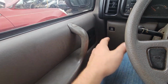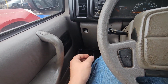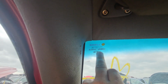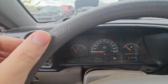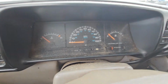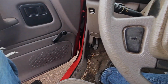Crank windows, manual locks. Should pop the hood on this thing. Ooh, that hood really works very nice, unlike all the ones I've got. It was due for its next service in 2017 or 101. So this thing has been parked for 6 years at just under 100,000 miles. We're gonna go around and pop the slider door because I want to get out of this driver's seat. It's gross.